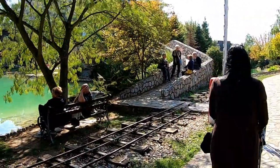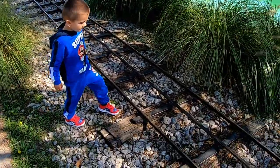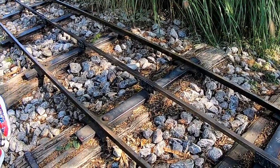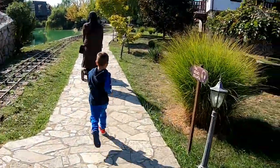It's gonna be fine. Tarik, look, little train tracks. This is where we are going to drive with the train. I'm coming, bro.